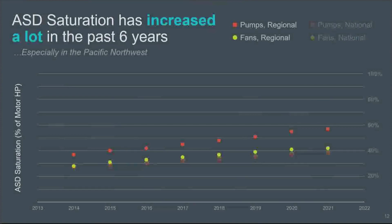So now I'm showing the ASD saturation specific to the Northwest region in the circles here. And as you can see from the trajectory of the green circles representing fan ASD saturation here in the Northwest, you see that it's just slightly higher than the national average, and it's growing at a pretty similar pace as well. But for pumps, the red circles, we see a much bigger difference in the Northwest versus the country. Not only do we see that the ASD saturation started higher at the beginning of this time frame, we also see that it's growing faster, and it landed at just shy of 60% in 2021.